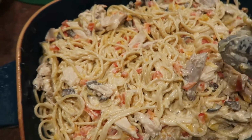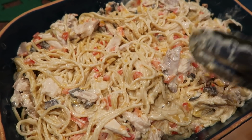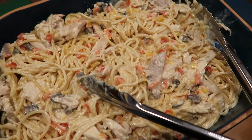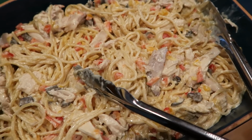All right, y'all. Oh my gosh. This, I think, is my new favorite casserole ever. It is so delicious, but I am always a sucker for peppers and onions. The mushrooms aren't bad. I'm just going to say that right now. They're not bad. I only put half as much in.